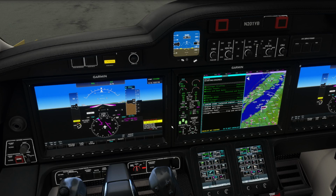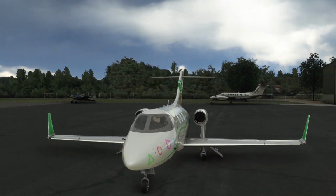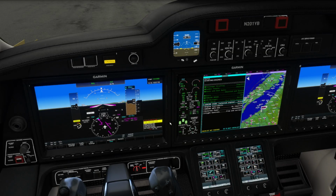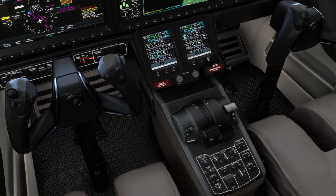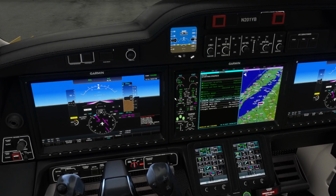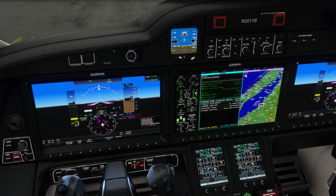Alright. Looks like everything's stable on that side. You can look out here and see that the engine's running. Now we're going to start the right engine. Engine 2's rising, ITT's rising, oil pressure's rising. We have a good start. Alright.